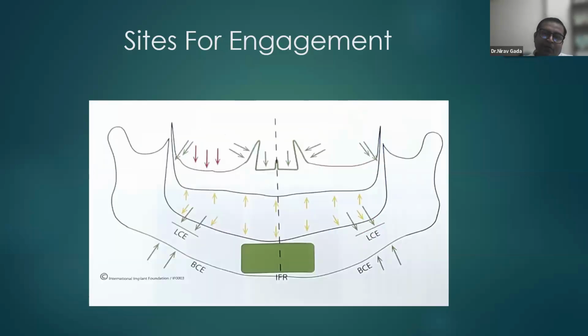Now in the mandible, the most important areas are in the mental to mental foramen area, which is the interforaminal region. In this area, generally we engage in the region of the canine and the first premolar, because the shape of the mandible is such that it is a U-shaped bone or a V-shaped bone, we can say. So in that area, the 3-4 region on the right and left side acts as an important pillar. And again, in the posterior region, we engage either the lingual cortical plate below the level of the mylohyoid ridge, and in the buccal areas, you engage the buccal cortical plate.